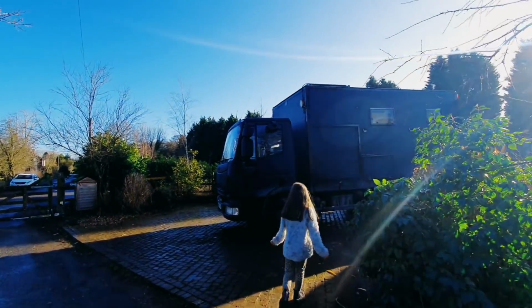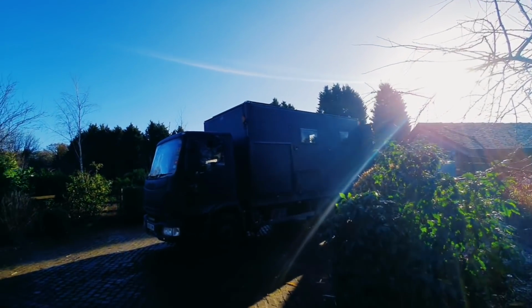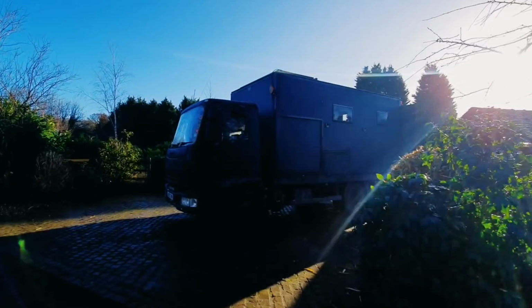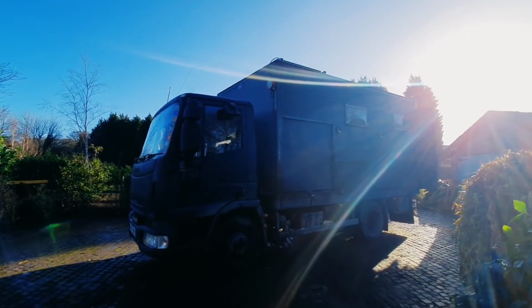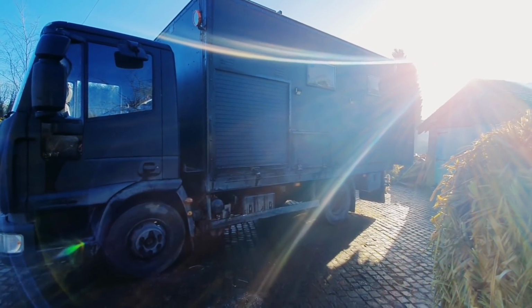Love ya. Anyway, yeah, so it's an ex-EDF wagon. Now, it's done 146,000 miles. I just absolutely love it. The shutters are for my tools and the electrical system, which I'll show shortly.